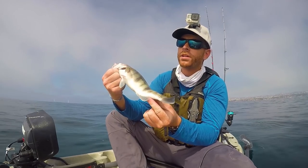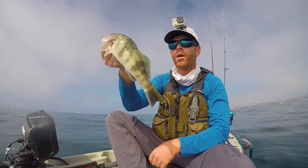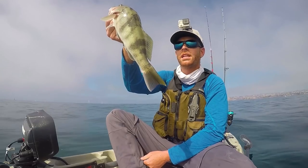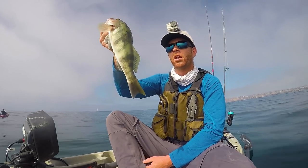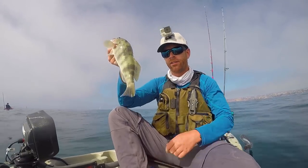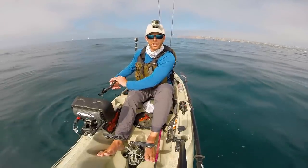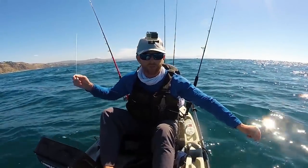And he says you can typically distinguish these. They've got these vertical bars instead of the calicos, which are kind of spotted or mottled. Pretty fish. They're good to eat too, huh? I don't think I'm gonna keep this little guy, but he says these are good to eat too. I'll let him go find another day. And there he goes.